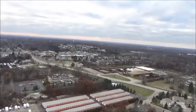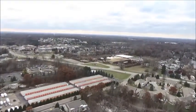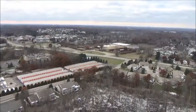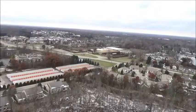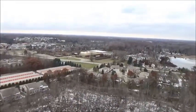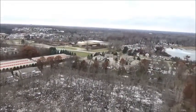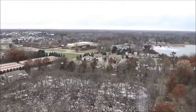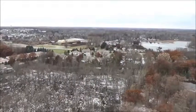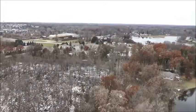Yeah, you can't swim for it. You gotta go for it, don't you? It's interesting seeing the ice form. Isn't it neat?